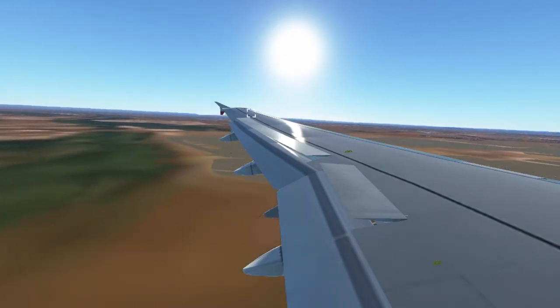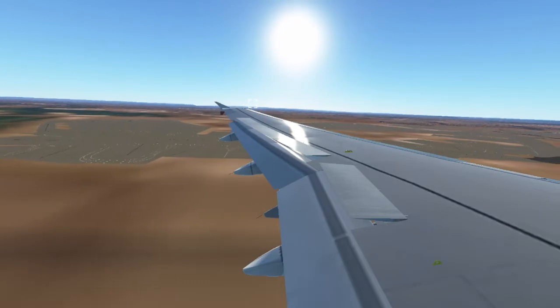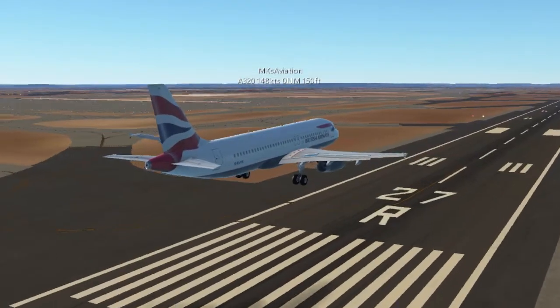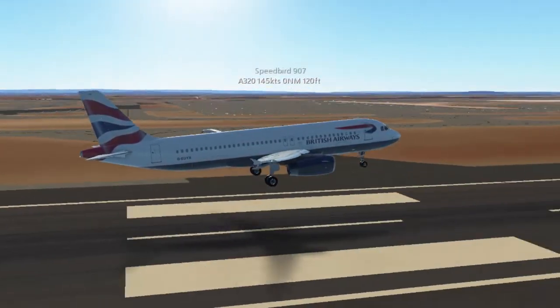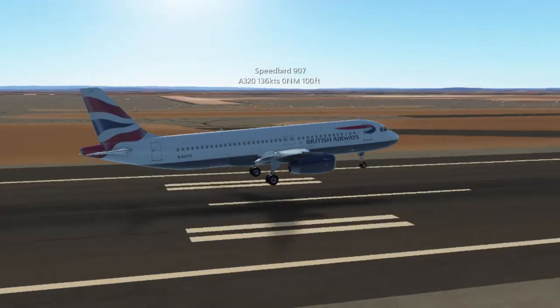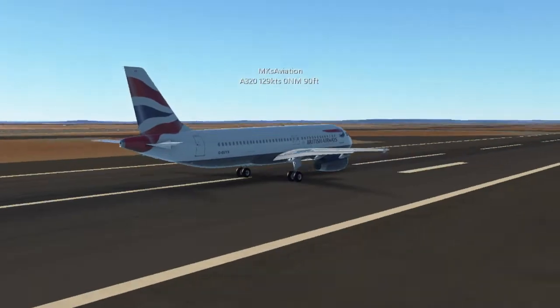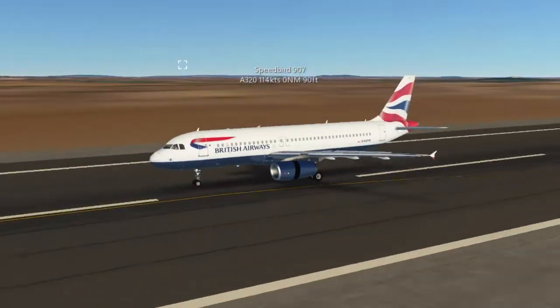Another thing I forgot to mention at the start is that all of these approaches are hand flown, so they're not using the autoland or autopilot system. So these good landings aren't me just using the autopilot to get a nice smooth landing. They actually do require some skill. So yeah, just thought I'd say that, so people don't think I'm kind of cheating the system, if you know what I mean.